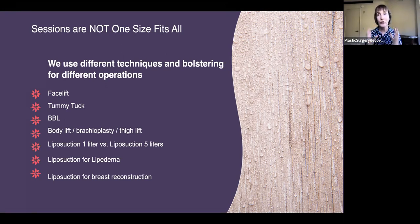I wanted to share with you really quick some techniques and bolstering for different operations. And I go more deeply into this in each of the classes on the different surgeries. So for the facelift, I used to do two pillows and now I do a wedge underneath their upper back and their head, and a pillow on top of that wedge, because the name of the game in the facelift, especially since I've had one, is you have to elevate the head at all times, and that helps with lymphatic drainage. Same thing with the tummy tuck. It's called the semi-Fowler position. So I'll have the client up on that wedge with the pillow over the wedge, and then I'll even put a wedge underneath their feet and their legs.